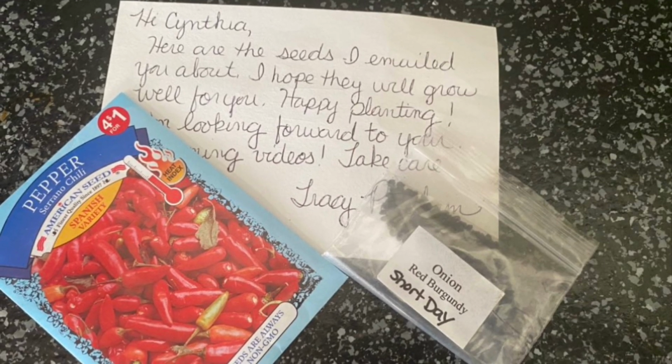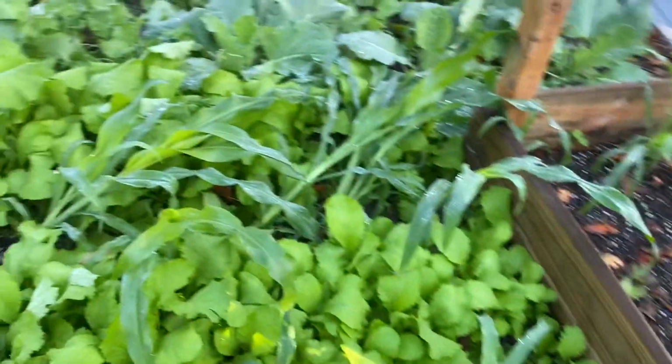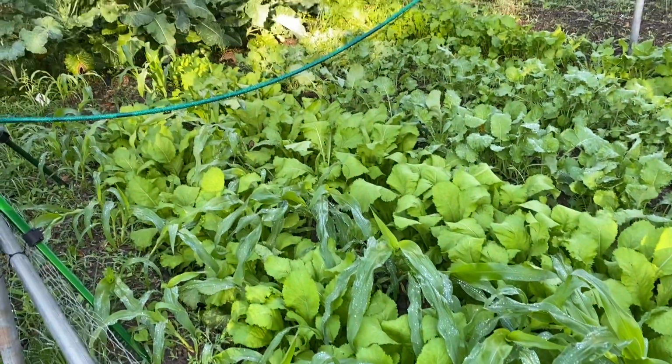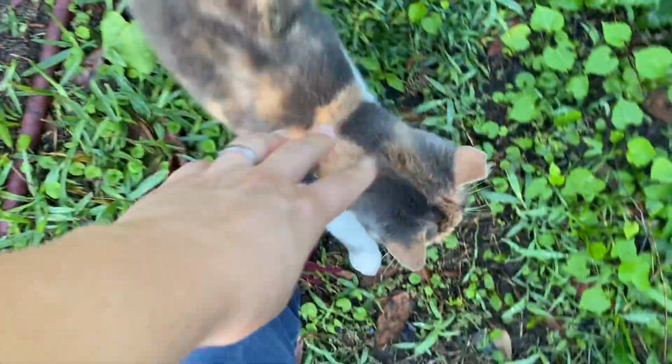Thank you, Tracy. Today is April 3rd and we're doing a garden update. Greens, lots and lots of greens, and look at the corn. It's a little bent over right now because we had a severe rainstorm last night. We have a lot of greens, and we have a feral cat named Tiggy who's not very feral.